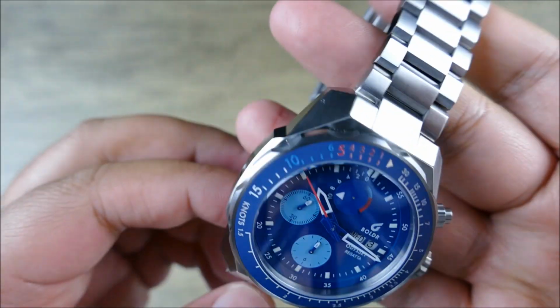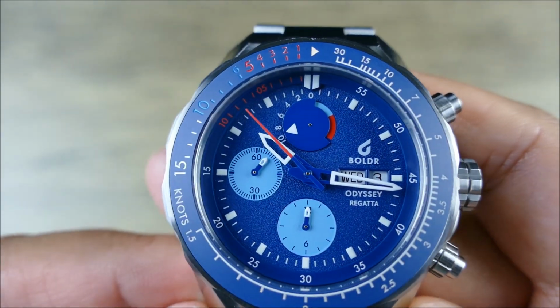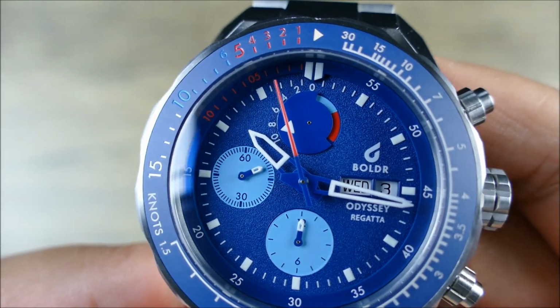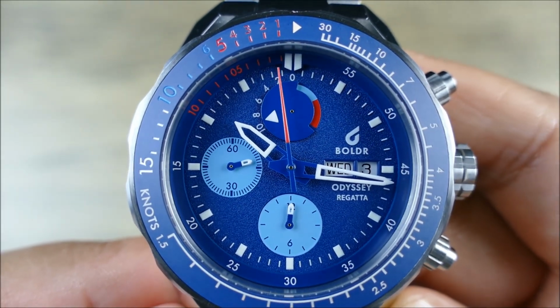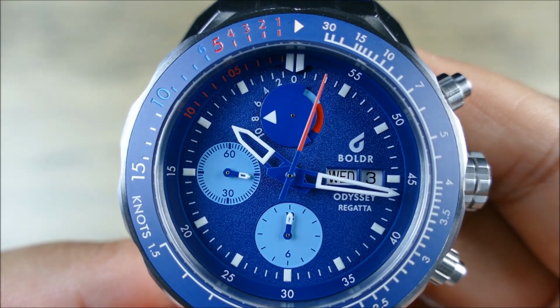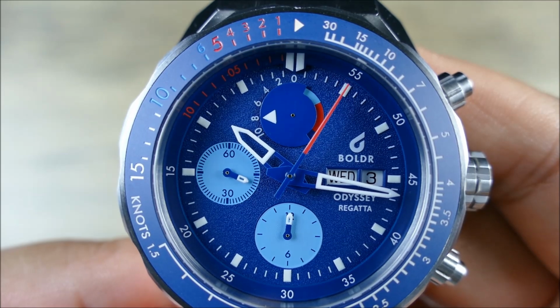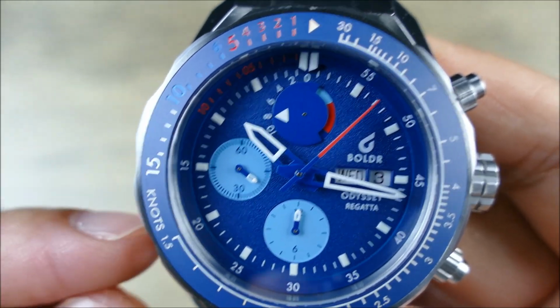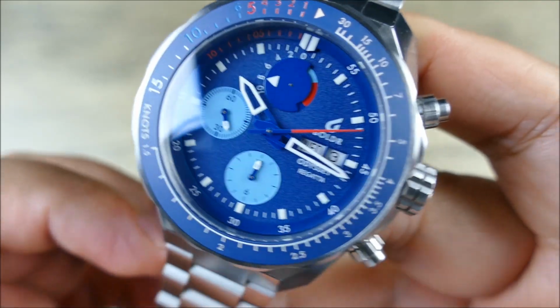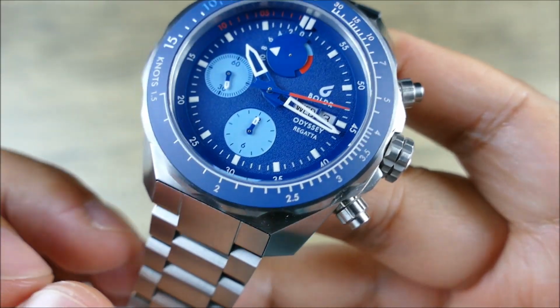Now, in terms of this dial, it actually does have a very nice kind of matte grain dial to it, which does play with the light very, very nicely. You do get a day-date complication at the 3 o'clock, and you're getting a lot of BGW9 Swiss Super-LumiNova. 500 meters of water resistance, and then in terms of this bracelet, nice and thick here.